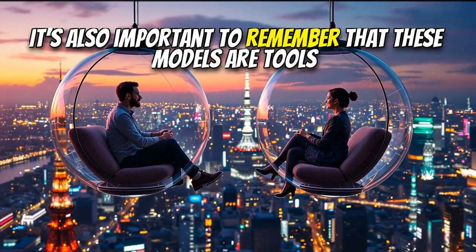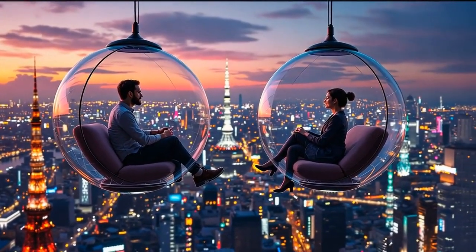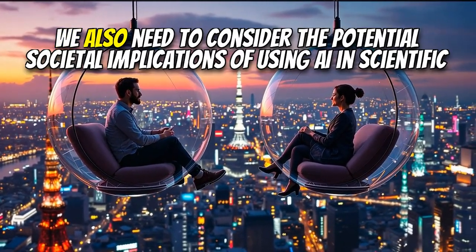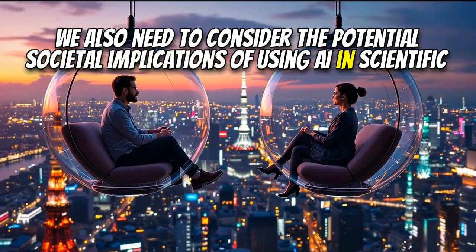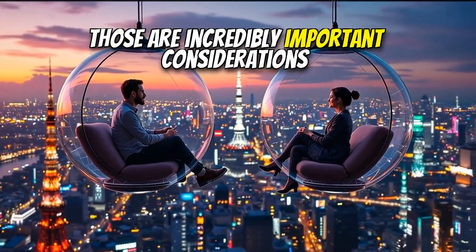It's also important to remember that these models are tools. Right. And like any tool, they need to be used responsibly and ethically. Absolutely. It is crucial to ensure that these AI systems are transparent, reliable, and unbiased in their outputs. Yeah. We also need to consider the potential societal implications of using AI in scientific discovery and make sure that these technologies are used to benefit humanity as a whole. Those are incredibly important considerations.